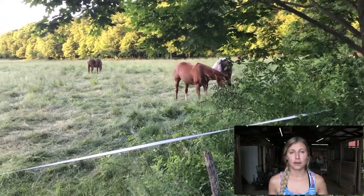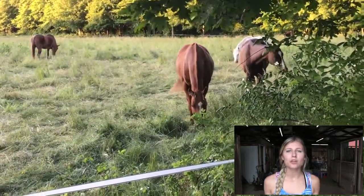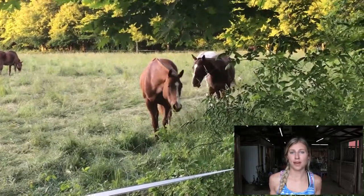You can get them just in a 40-pound bag, and I just throw my horses this a few days a week to give them that little extra energy source when it's really hot or really cold. So consult your vet if you're not sure about what type of grain to give your horse. And horses can get about half a pound of grain per 100 pounds of body weight.